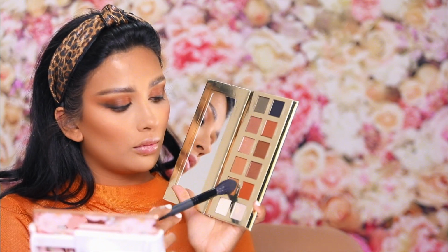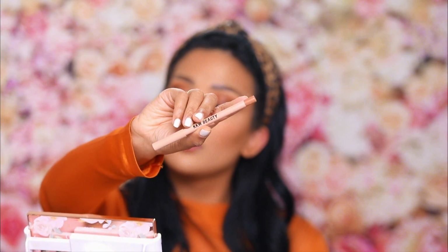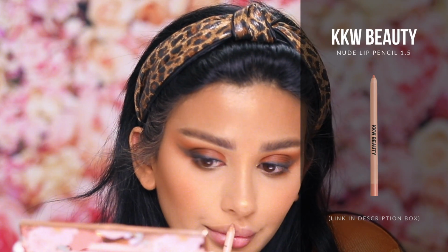So for highlight, I'm going in with this gold eyeshadow, Tiger Eye, from the palette. It's very subtle. It's just glittery. It's not like a blinding metallic kind of highlight. I wanted a subtle glow.